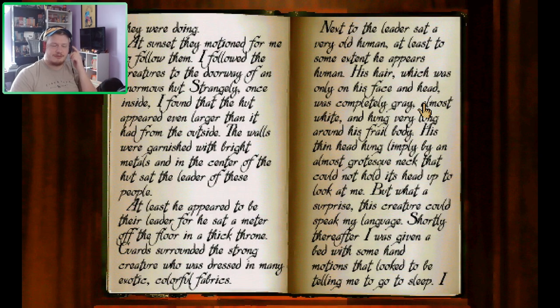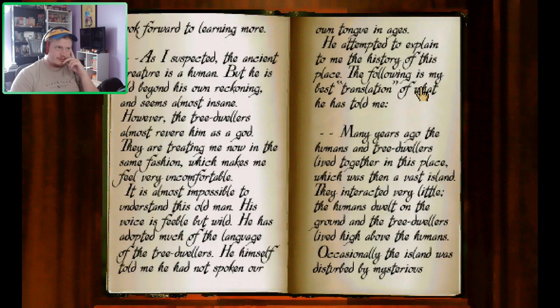Next to the leader sat a very old human, at least to some extent he appears human. His hair, which was only on his face and head, was completely gray, almost white, and hung very long around his frail body. His thin head hung limply by an almost grotesque neck that could not hold it up to look at me. But what a surprise! This creature could speak my language! Shortly thereafter, I was given a bed with some hand motions that looked to be telling me to go to sleep. I look forward to learning more.